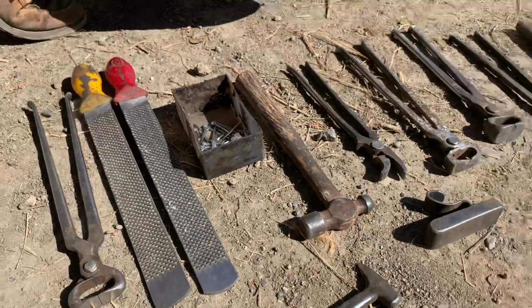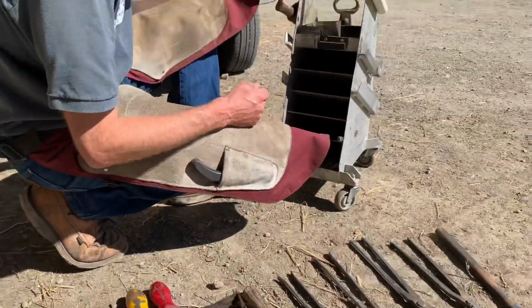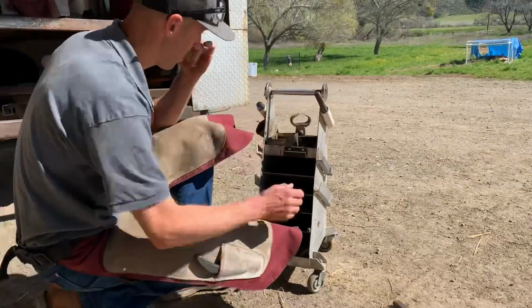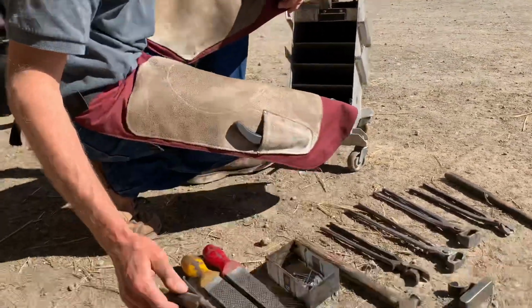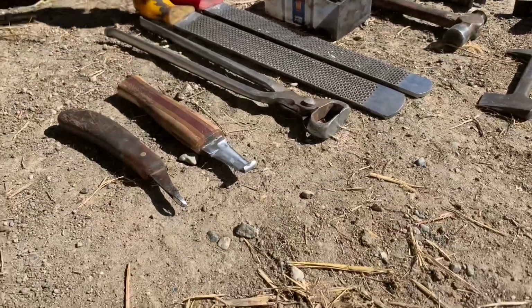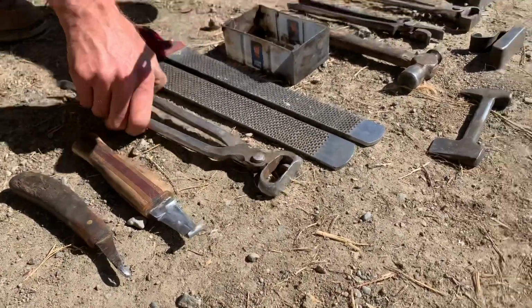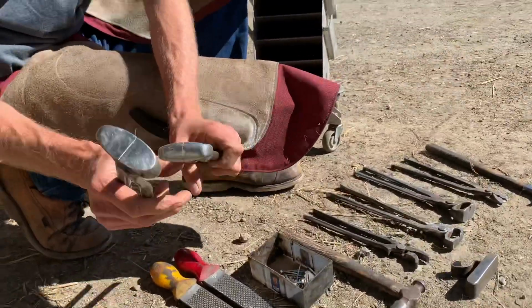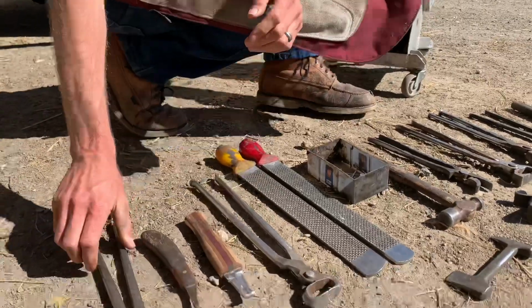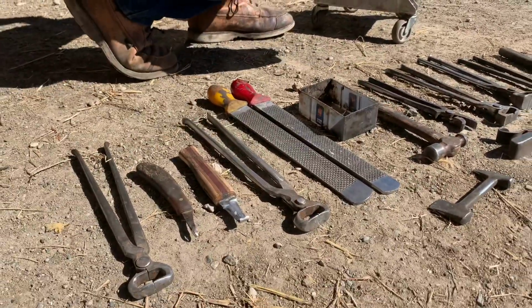These other things, I have a little screwdriver for helping hot seat a shoe. I have a double-edged knife that helps me pare out the frog. This one pares out abscesses. It's just got a little loop on it. These nippers look a lot like these nippers, but these are actually half round for cutting out abscesses and white line disease. Setting clips into the foot as well.